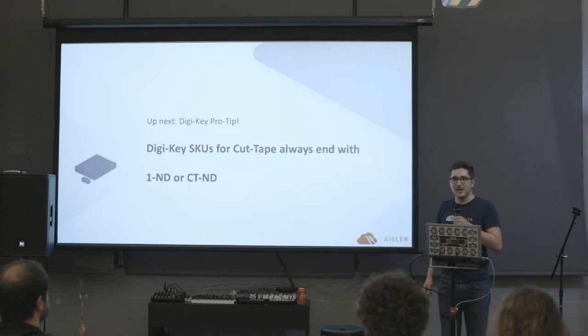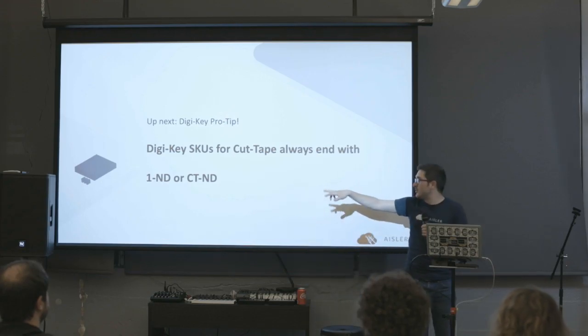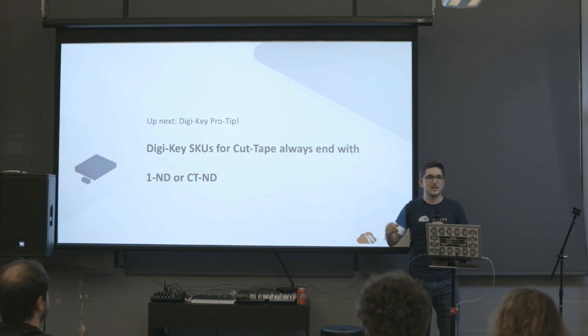DigiKey pro tip up next. To check if your shopping cart only contains cut tape, see, SKUs at DigiKey always end with 1ND and or CTND, then it's a cut tape. Question in the back.